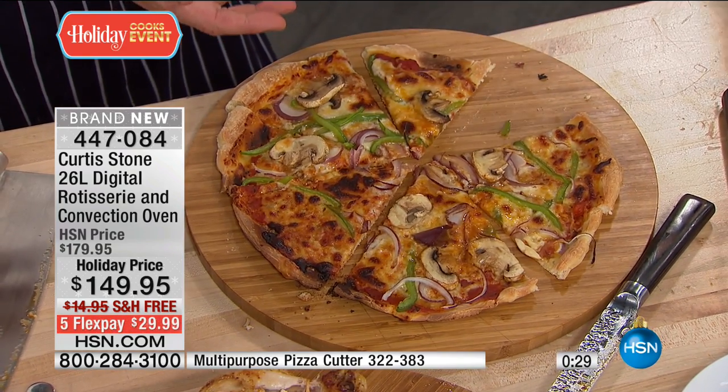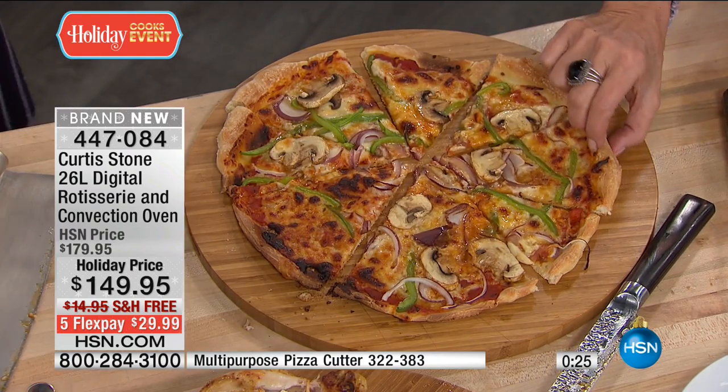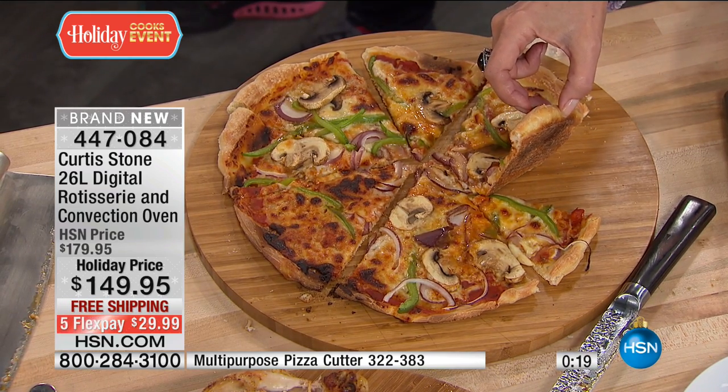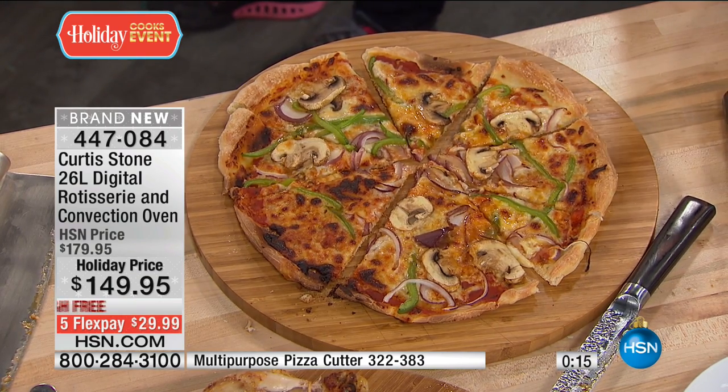You end up with this. It's so cool. It's like cheating. Look at this. Look at the crust here. Look at the bottom. I mean, truly, it's like it was cooked in a wood-fired pizza oven. That's the kind of results you get. Get it home and try it, $29.99.